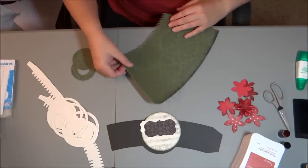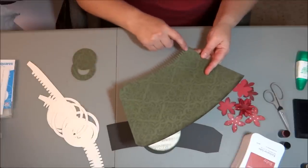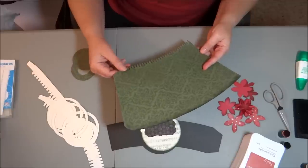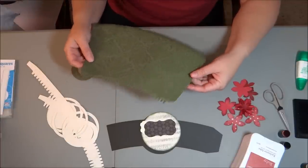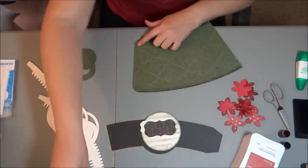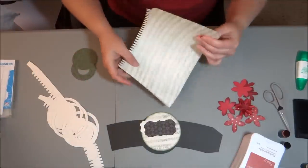So the first thing you want to do is in Design Space, there's some little dotted lines here, and I left these as cut lines instead of changing them to score lines like I typically would for a card, because the perforations actually make those teeth easier to put down. And then the other thing that you probably can't see on camera is there are some lines here, and that is where, when you wrap this around, that's where you're gonna stop.